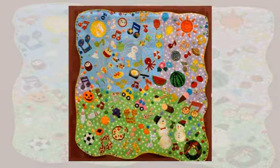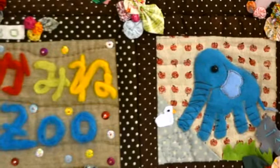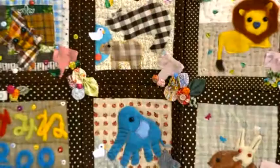Well, this one has zoo written in English and in Japanese. And this is appliqué. The theme of this one is dots and checks. Very, very cute. Very whimsical.